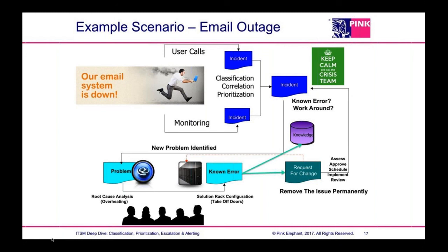So they tried different things. They tried to stabilize the environment. They even added more memory, thinking it was a memory leak issue at one point. But a couple of experiments finally produced the root cause. What was happening was when the system came under heavy load at month end, this was a financial industry company, the servers would overheat within the specific rack. And so when they took this thing down, shut down machines, opened the door and basically rebooted it, it recovered because the overheating, of course, diminished.